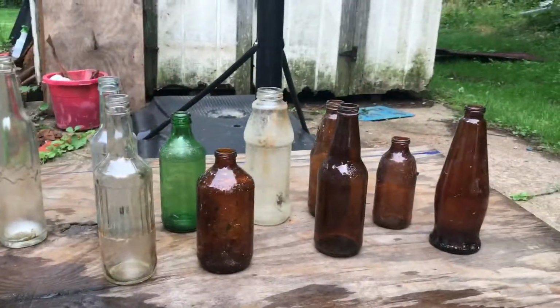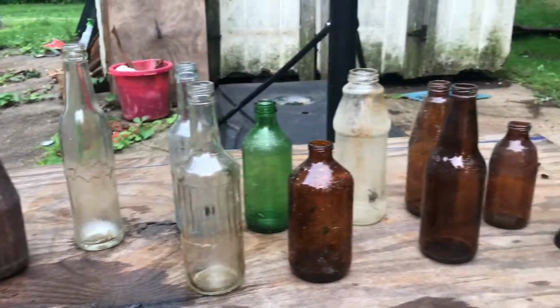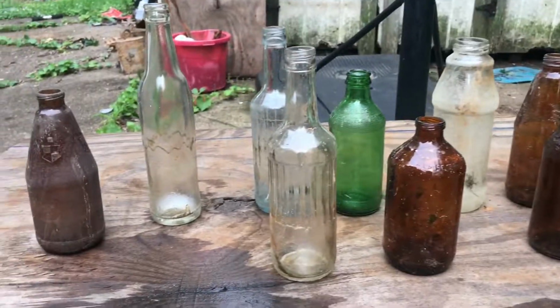Alright guys, I am back, and I'm sorry if I'm taking a long time, but I'm just anxious to see if there's anybody out there that can identify these bottles.